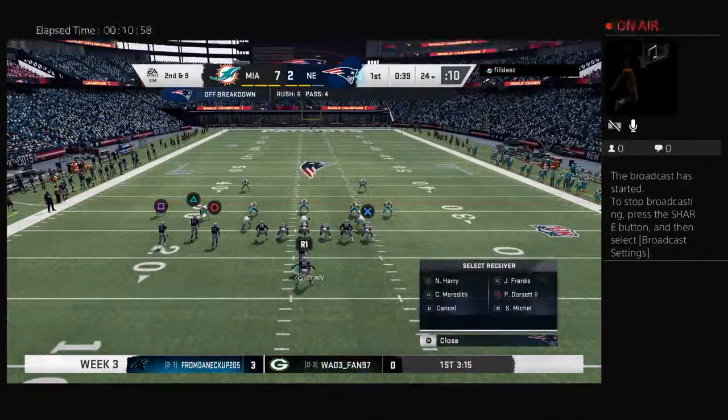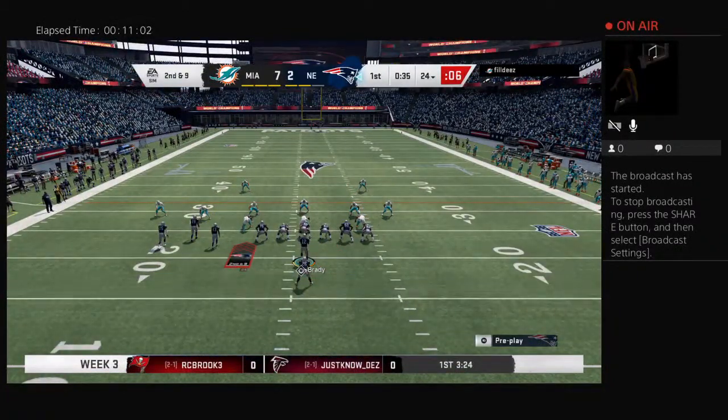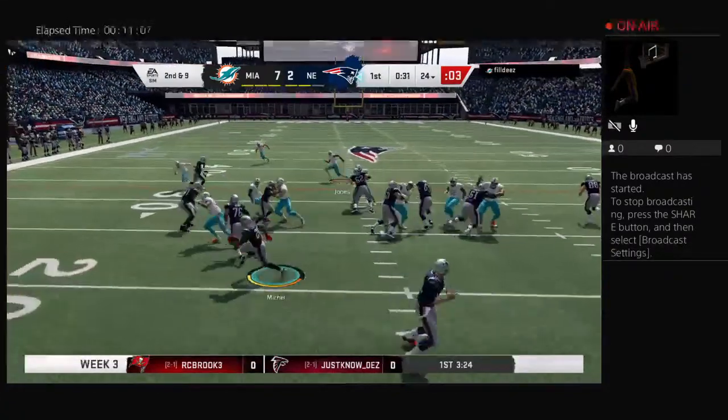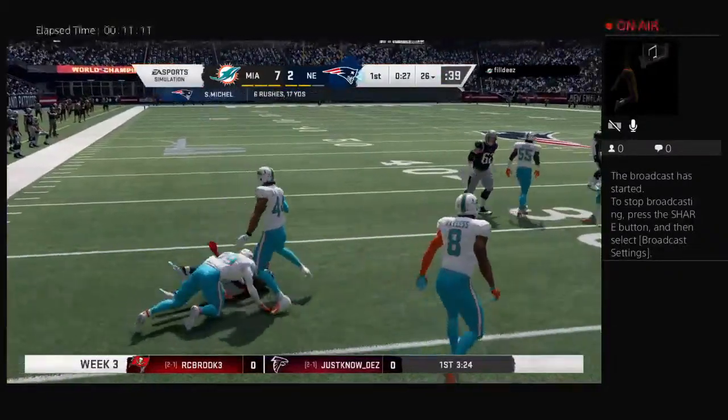Here's 2nd and 9, just a yard on that last run. Let's go, D. Big series right here. We got to step it up. He's checking. Down Michelle. And he'll get this one up to the 26.